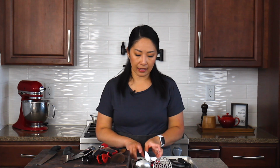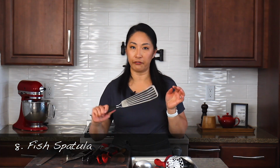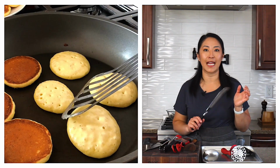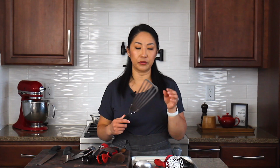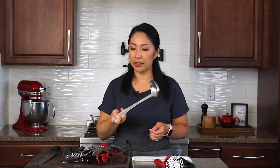And the next tool I think is really important is a spatula, a fish spatula. I use this all the time as well. I use this for my crepes, pancakes, whenever I need to turn something. I use this one. It's really nice and flexible and super thin. Highly recommend this spatula. Of course, you need a ladle for serving soups and whatnot.